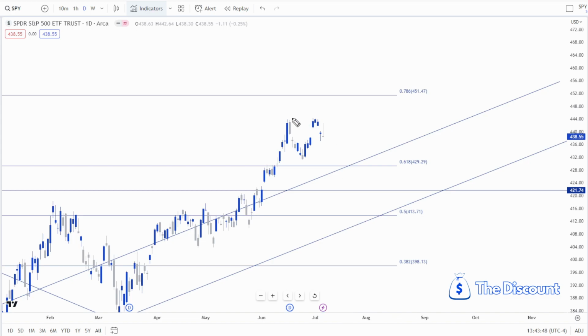Well, as long as the market doesn't close anything daily above this high or gets above the high period, we can expect some pullback and some consolidation here. It would be totally normal for the SPY to come back down and retest not only this major trend line area, but as well the 618 retrace. Very, very important. Why is that important?